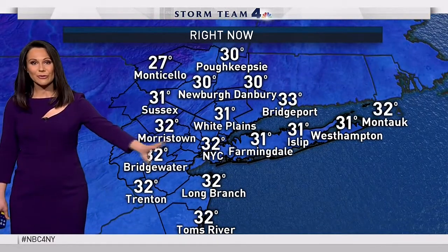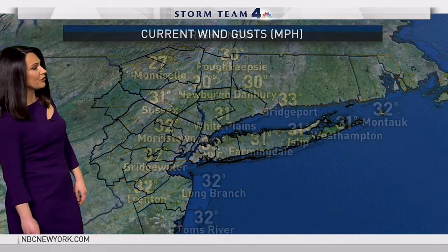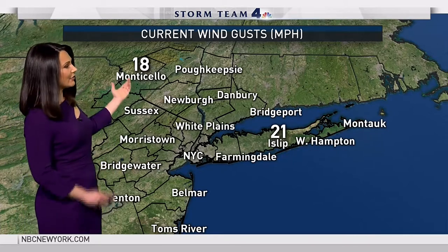Right now we're below freezing in Tenafly. It's 31 degrees there, just above freezing in Jersey City at 33, but it's 32 in Central Park and Long Branch, 32 also in Bridgewater and Morristown. Those temperatures really dropped as the snow started to fall, but the winds aren't too bad just yet. We're only looking at a gust of 18 miles an hour in Monticello and 21 miles per hour in Islip. So we'll watch those winds increase as this system pulls away and moves out into New England.